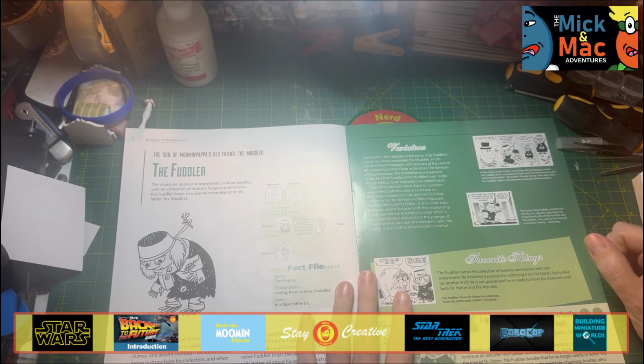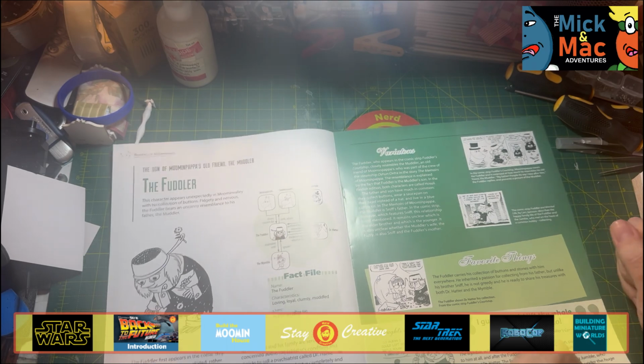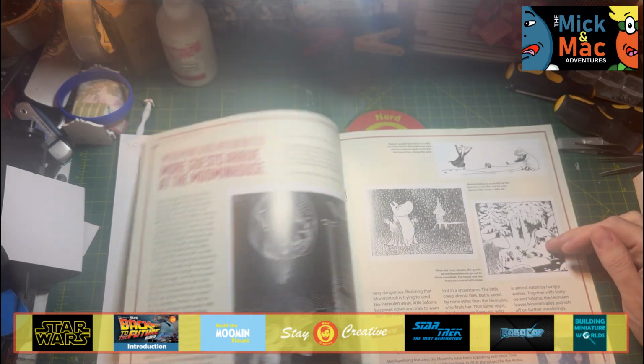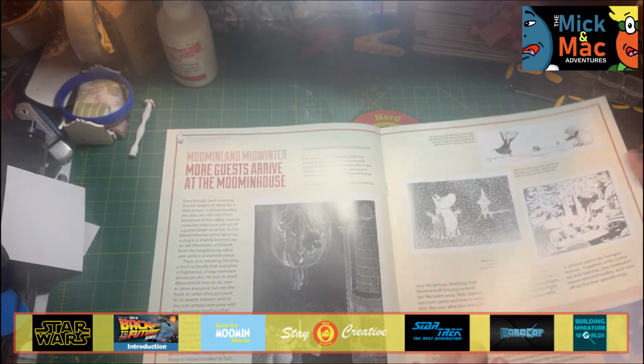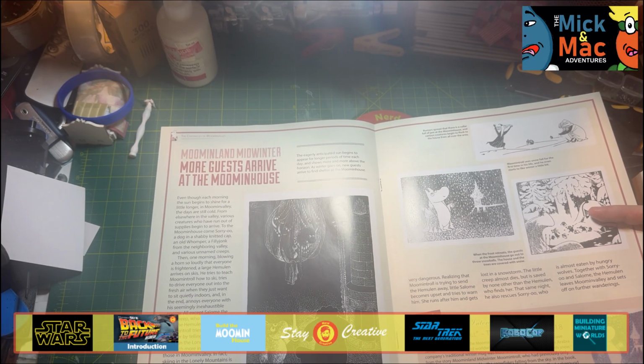The son of Moomin Papa's old friend, the muddler, the fuddler. Moominland midwinter, more guests arrive at the Moomin house.